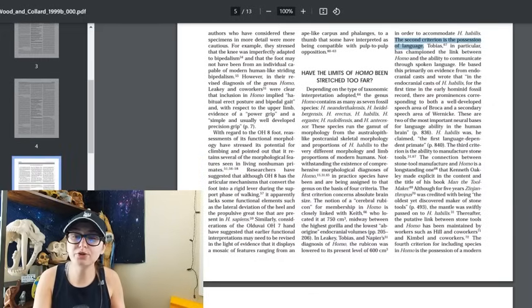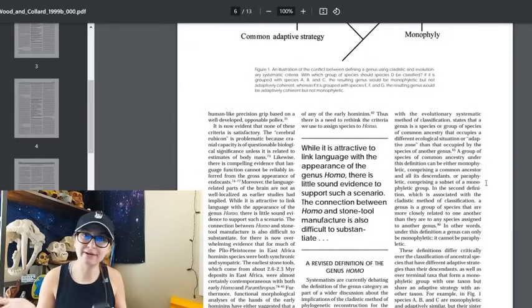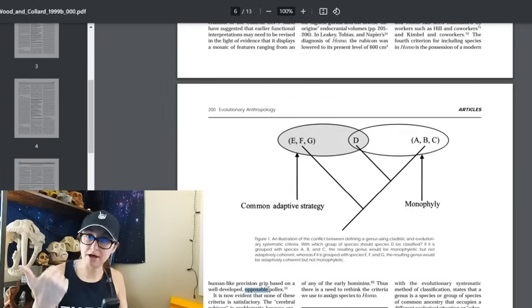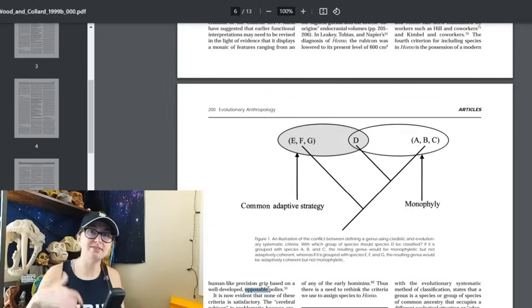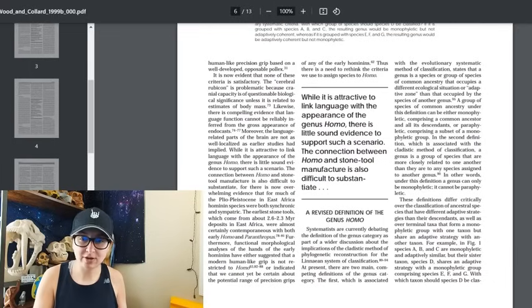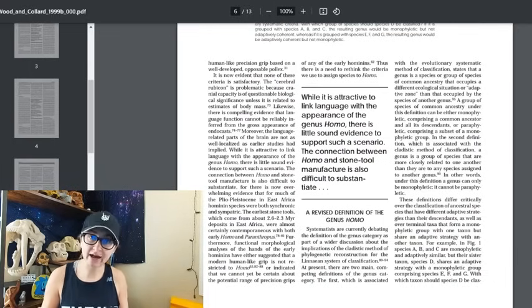The third is just tool use generally, which we already talked about at the beginning, and how that kind of fell out of favor quite some time ago. And then the fourth is the possession of a modern human-like precision grip based on a well-developed opposable pollex. So the pollex is the thumb, and just like the big toe is called the hallux, the big finger is called the pollex. After listing these criteria, they go on to say that every single one of these is problematic as like the defining suite of characters for being within genus Homo, and I completely agree.